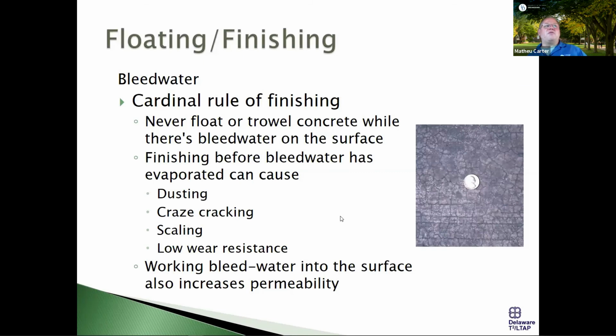Again, they talk about floating and finishing, bleed water, the whole sort of cardinal rule. This is one of the effects we can have, this so-called glazing, where if we're working bleed water into the surface as well, in addition to scaling and things like that.